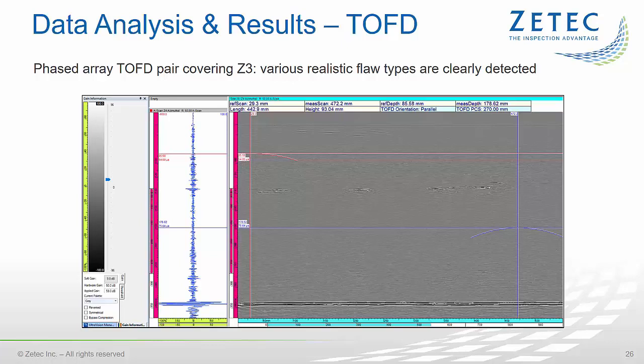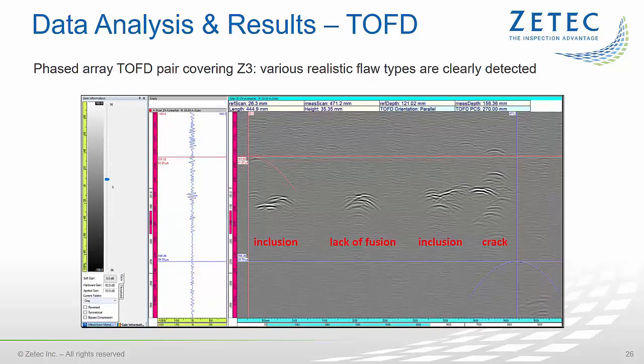UltraVision also has the dedicated tools to efficiently visualize and analyze TOFD data. On this slide, we see data taken on the same welded specimen in a typical display layout for TOFD. We see the unrectified A scan on the left and the B scan on the right. When zooming in, we observe that inclusions, lack of fusion, and a crack between 130 and 145 millimeter depth are clearly confirmed with the phase array TOFD technique developed for zone Z3.